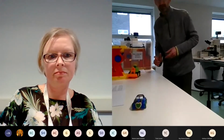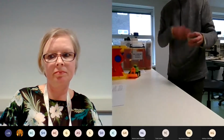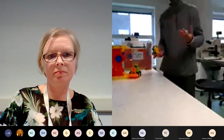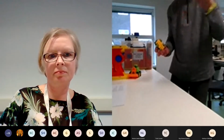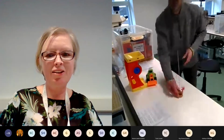I don't want it to go that fast. So what we have in general forces is a whole load of toys that all work in some way by applying these simple rules of physics about a push-pull force. Because this is, I love this. I love this as well.